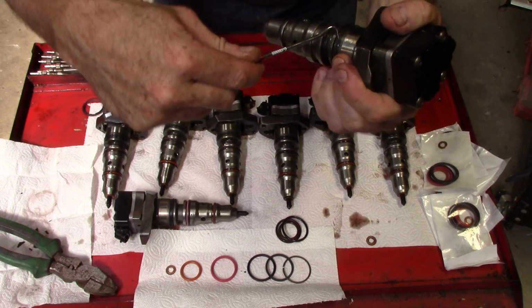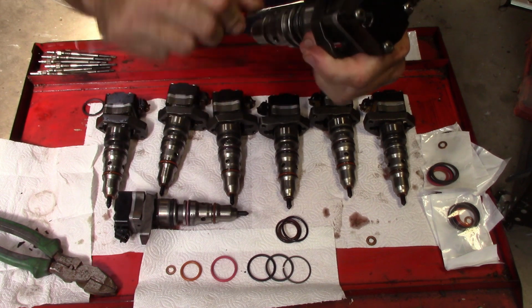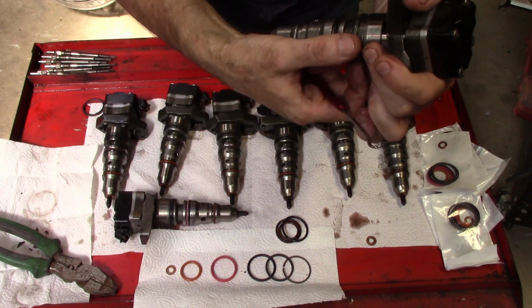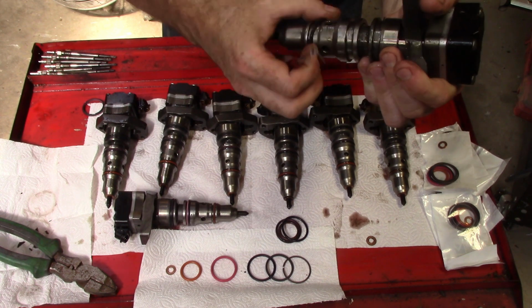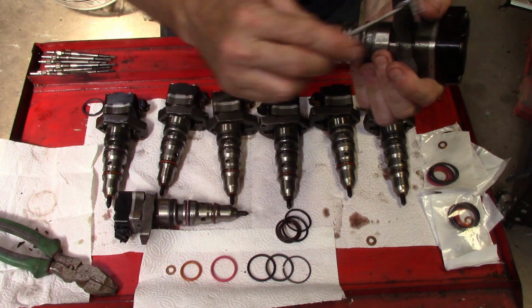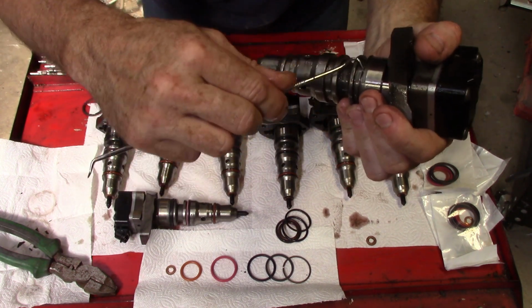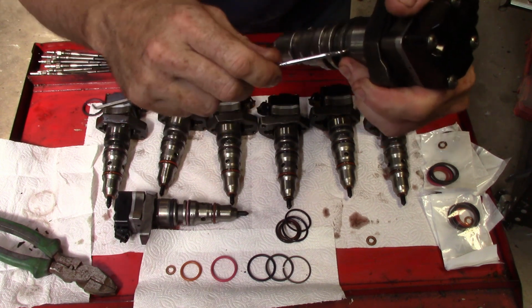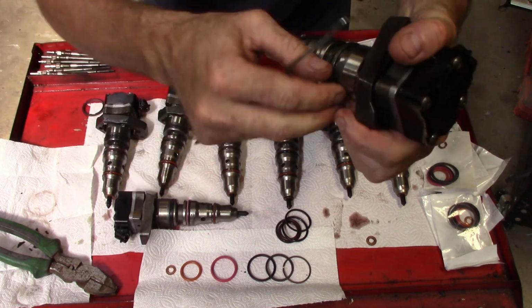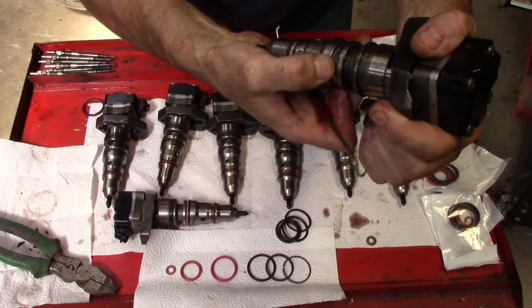Then the square O-ring. Now these top O-rings can fail as well, which can give you a hard start condition because it's pushing your oil up into your valve cover instead of into the injector. And then we'll take our metal ring, pop our metal ring off the same way, kind of just like walking a piston ring off of a piston.